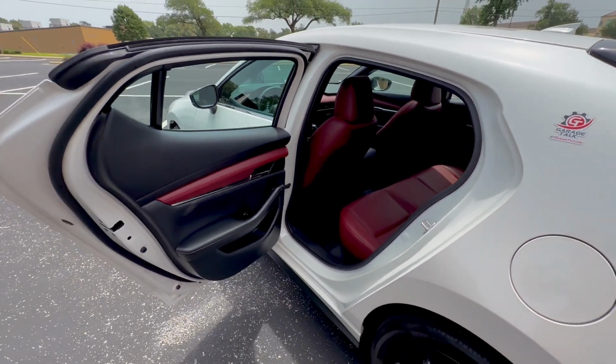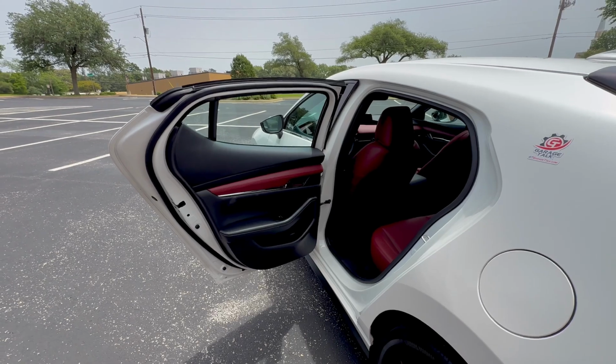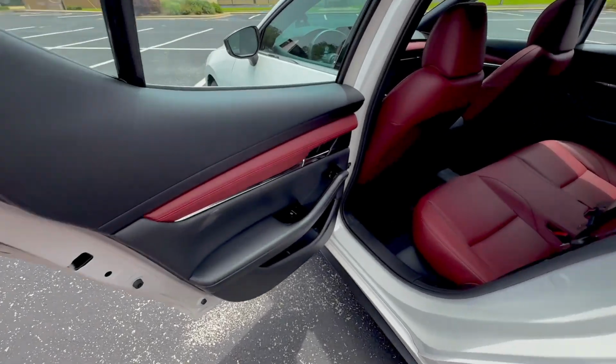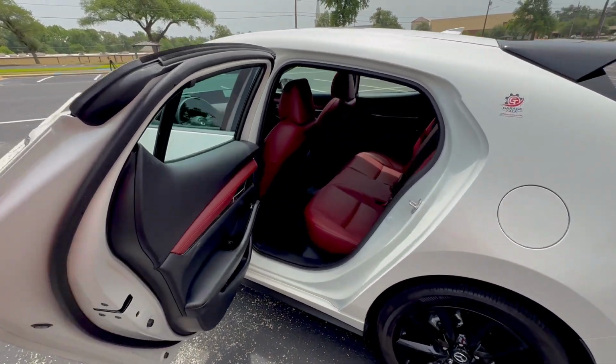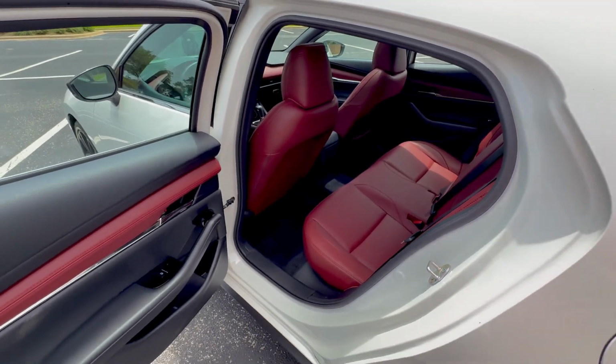I do appreciate on these back doors how we still get that Merlot leather design on the doors. We still get the chrome trim. We still get the gloss black, but it's just not a plain door back here in the back. I like how the seats are still the Merlot color. I like how the back seat is not forgotten about.